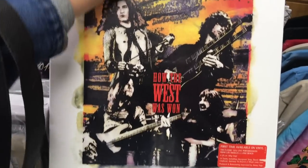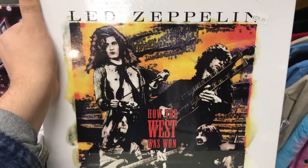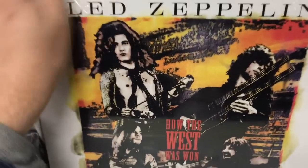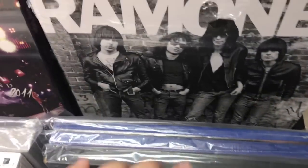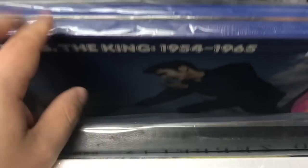Now, if I was feeling extremely adventurous, I would snag this up in a heartbeat. This is the How the West Was Won reissue. I picked up the CD version when it got redone. I really do want the vinyl version, just waiting for that price drop, but then again, if I'm too dangerous, it could leave with me, but I don't think that's going to happen today.